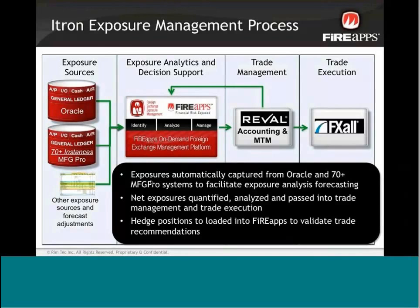And then we trade on the FXall trading platform. And then we also feed those trades back into FiREapps so that we can overlay our hedges versus our exposures and see if we have any material changes and monitor the hedge coverage versus the exposures.